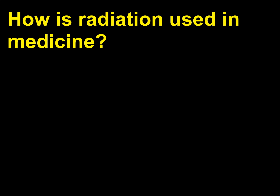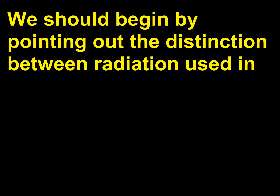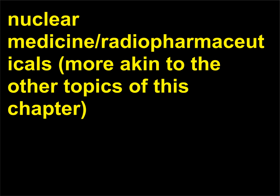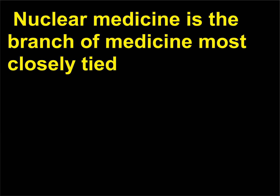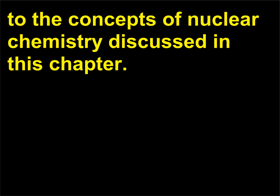How is radiation used in medicine? We should begin by pointing out the distinction between radiation used in nuclear medicine, radiopharmaceuticals, more akin to the other topics of this chapter, and electromagnetic radiation, light of different wavelengths. Nuclear medicine is the branch of medicine most closely tied to the concepts of nuclear chemistry discussed in this chapter.